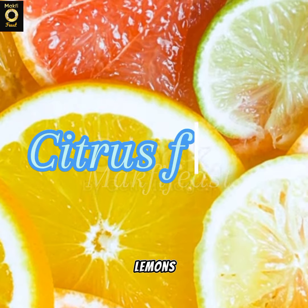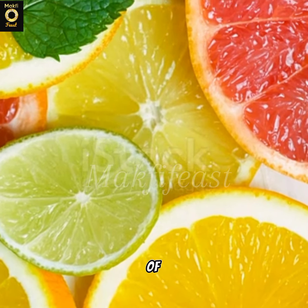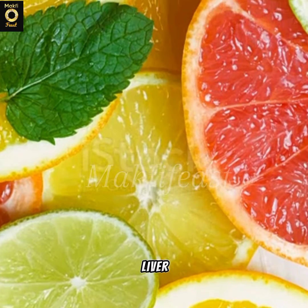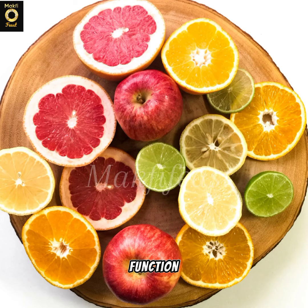Citrus fruits. Lemons, oranges, and grapefruits are high in vitamin C, which can enhance the production of detoxification enzymes in the liver. They also contain natural enzymes that support kidney function.